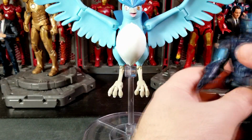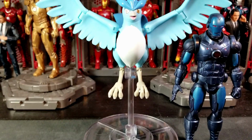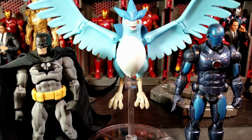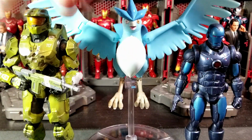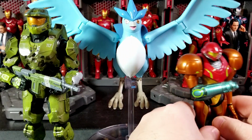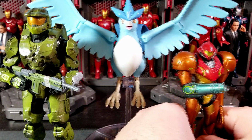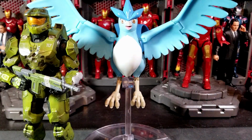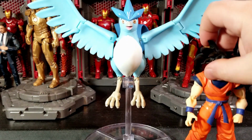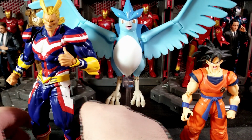So, here Articuno is with your Mezco Stealth Iron Man, your Mafex Batman, your other Jazwares series, your Halo Spartan Collection Master Chief Series 3 specifically, and your Figma Samus, which obviously we've seen these two not interact, but I'm pretty sure Articuno has been in a Pokeball in Smash Bros. So we would have seen them at some point on screen. And then we got your SH Figuarts Goku and your Revoltech All Might, which, on a flight stand, Articuno is taller than all these guys because of the wings.